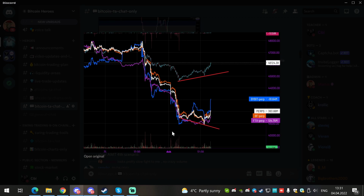Also, like I was pointing out in the group, we truly had big shorts trapped. For example, BitMEX had like 35 million in shorts trapped, and the market truly went after them. So you had bullish CVD here at this bottom, 0.5 FIB. Actually, this was a very, very good and last entry into the market, and the CVD was helping you with that.